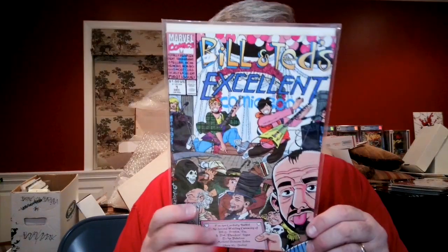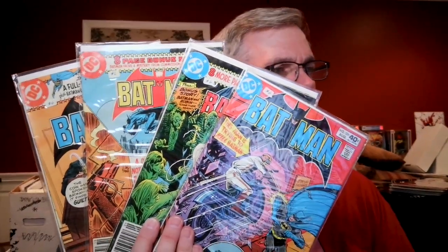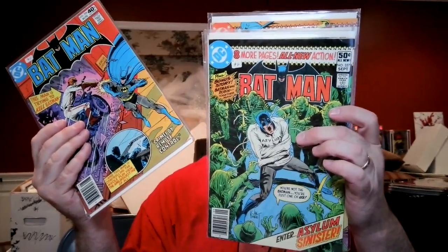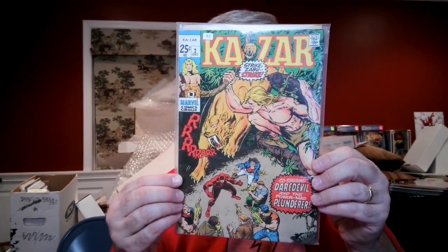Bill and Ted's Excellent Comic Book number 1. Sometimes those movie adaptations. And then there's a three-issue run of late Bronze Age Batman, 326 to 329. Don't worry, it wasn't a 9.8 contender anyway. 326 is the first mention of Arkham Asylum. And then Batman's in there fully in the next issue. Nice little Silver, or I guess this is early Bronze, Ka-Zar number 2, square-bound book.